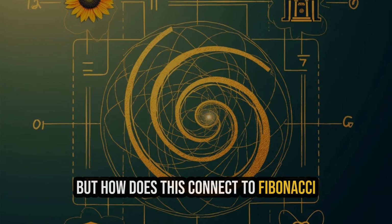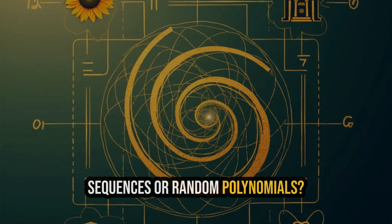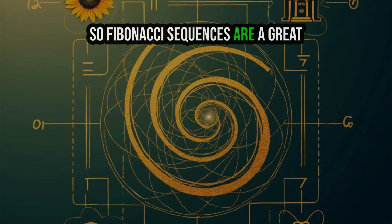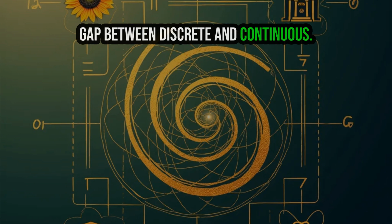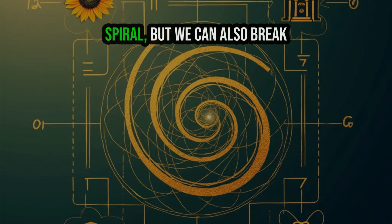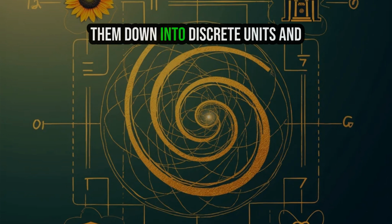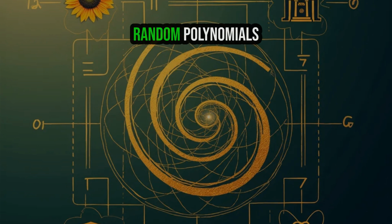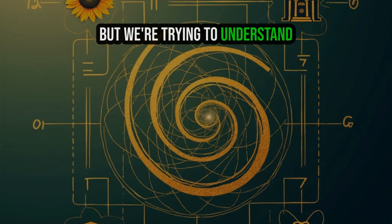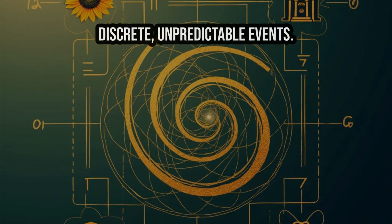But how does this connect to Fibonacci sequences or random polynomials? So Fibonacci sequences are a great example of a concept that bridges the gap between discrete and continuous. We can analyze them as a continuous spiral, but we can also break them down into discrete units and explore their properties modulo m. Random polynomials also blur this boundary. We're dealing with continuous functions, but we're trying to understand how they behave in the face of discrete, unpredictable events.